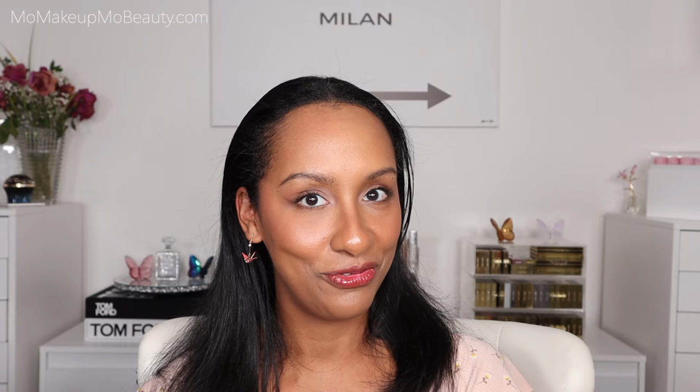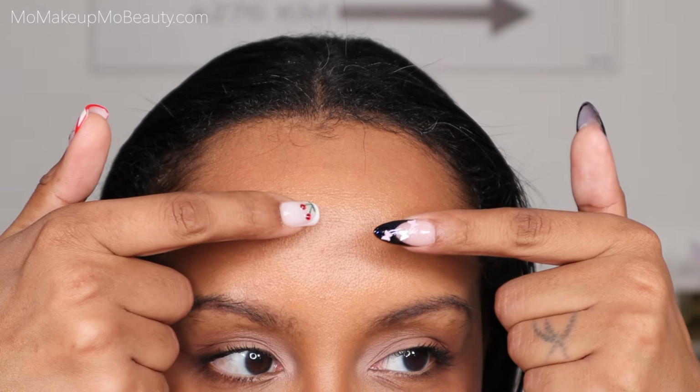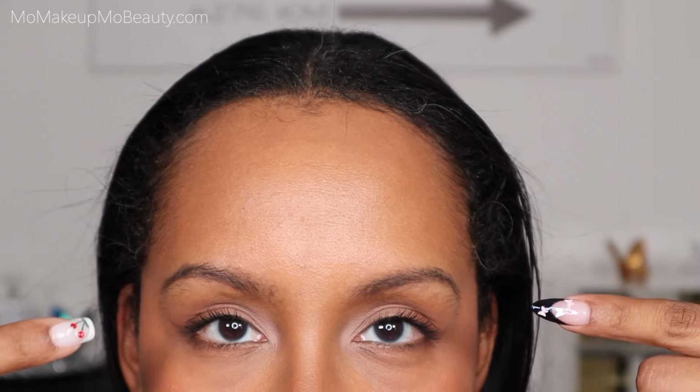So let's get close so I can let the product speak for itself, okay? Okay. I'm going to start off on my forehead. Again, my forehead is the driest area, and that is the section that I used my hands. I think it looks amazing on my dry area. It looks amazing.